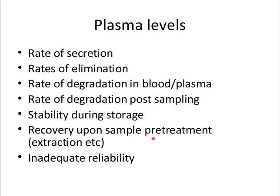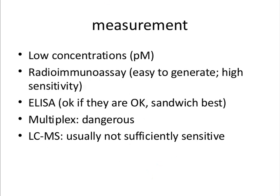So recovery upon sample pretreatment. What do you do to your samples before you measure them? Do you extract them? Do you concentrate them? What do you do to them? So what is the recovery upon that sample pretreatment? And then if your assay is not reliable, of course you can get any plasma level. So I think these are some very important things to consider when you look at measurements of glucagon. So again, what do we have? We have generally low concentrations of glucagon in the low picomolar range. That means that the assay has to be very good. Not all assays are very good.